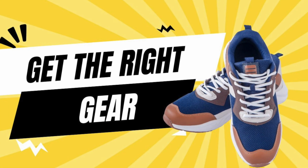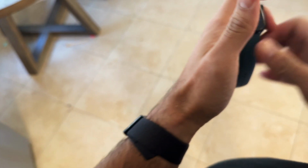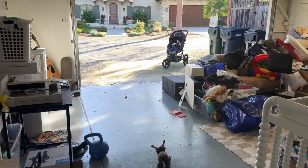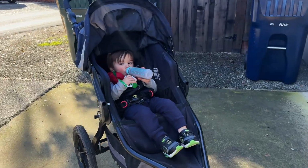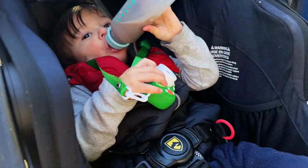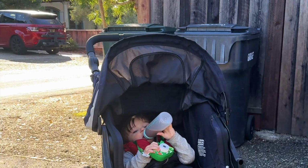All right, tip number 2, you're gonna want the right gear. Again, you don't have to have all the latest and greatest watches or shoes, but let me tell you, it's like having clouds on your feet. When you wear the right footwear, you're gonna be able to run a lot farther in specialized shoes, as well as if you have kids, you're gonna be able to run and walk with them a lot farther if you have a running stroller. Fancy strollers aren't necessary, but they do help.